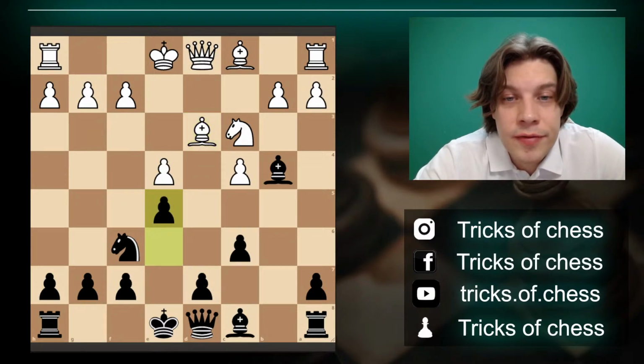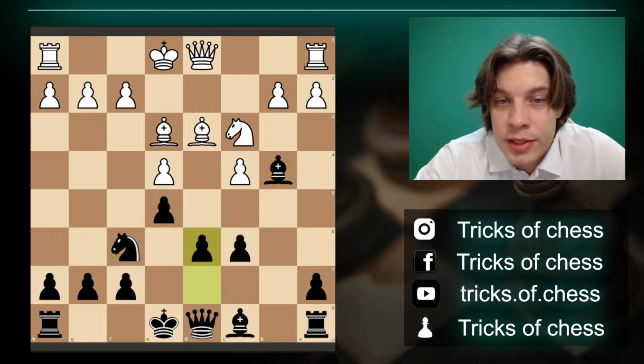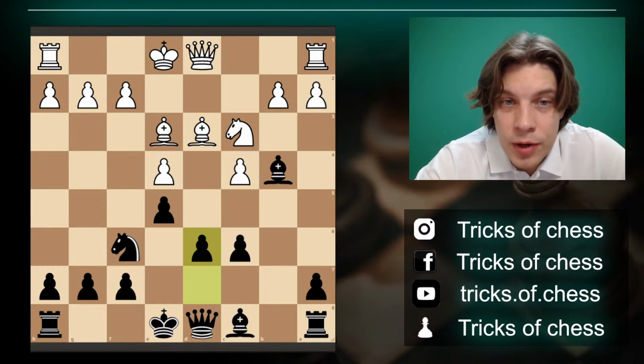So e5 in Kan or even in Paulsen Sicilian is considered to be a mistake if we give up the control over the d5 square. But this time not. The pawn on c6 covers it. So bishop a3, d6. The only disadvantage you have is the backward pawn on d6. However, they also have some disadvantages, and I'm going to demonstrate why.